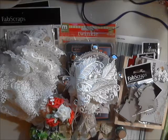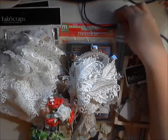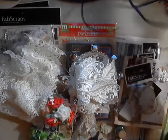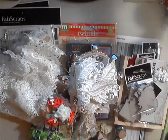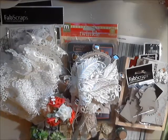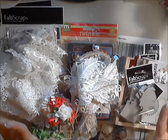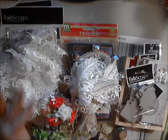Lots of new and exciting products in the store that Deb has just added, so be sure to check that out. Let me get that cord out of the way here. She has new flowers, we have glitter, lots of new laces and trims. So I'm pretty excited about all the new goodies, and right now I'm going to share with you some of the fabulous products.